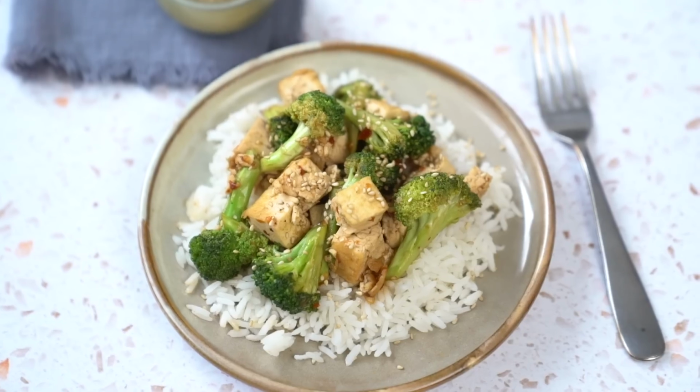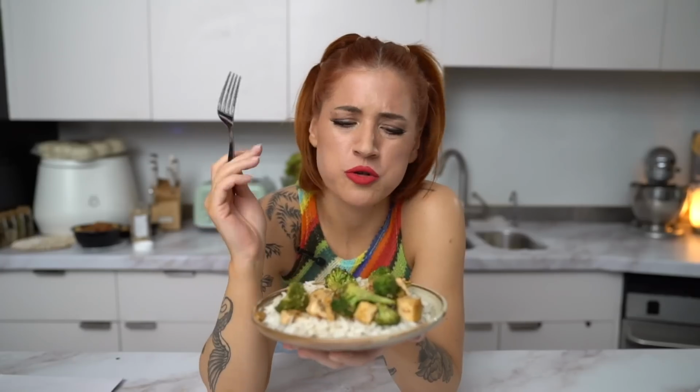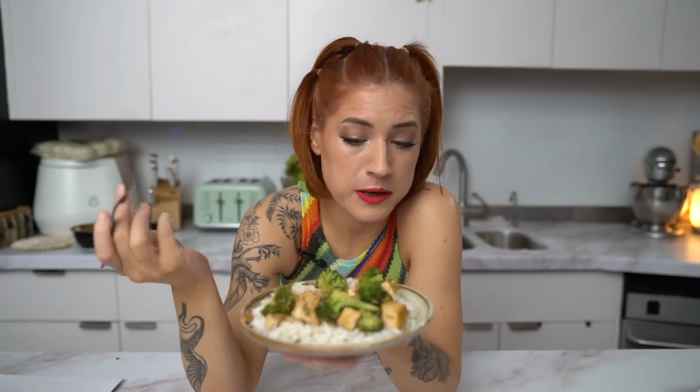All right, so we have tofu, broccoli, 5 ingredients, under 10 minutes to make. It's a successful dinner, I think. It's so good. And you can use whatever stir-fry sauce is your favorite. I have a couple on my blog.